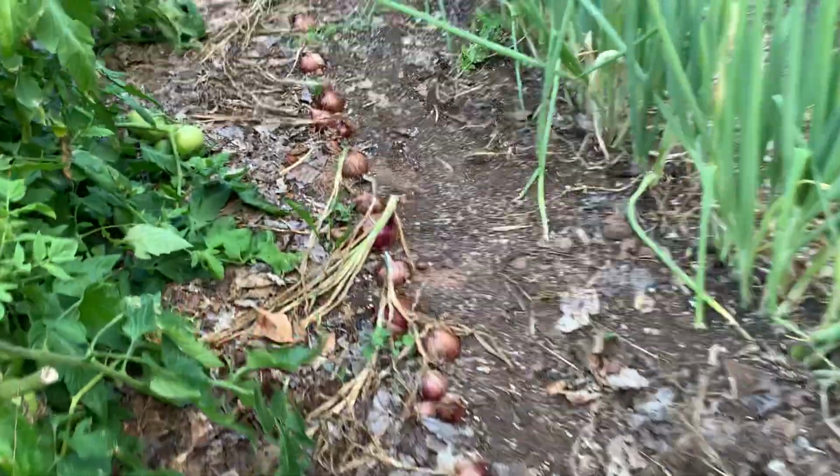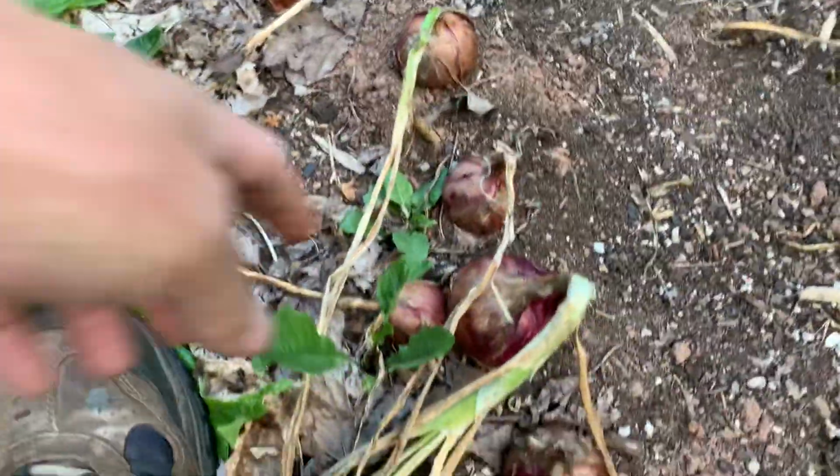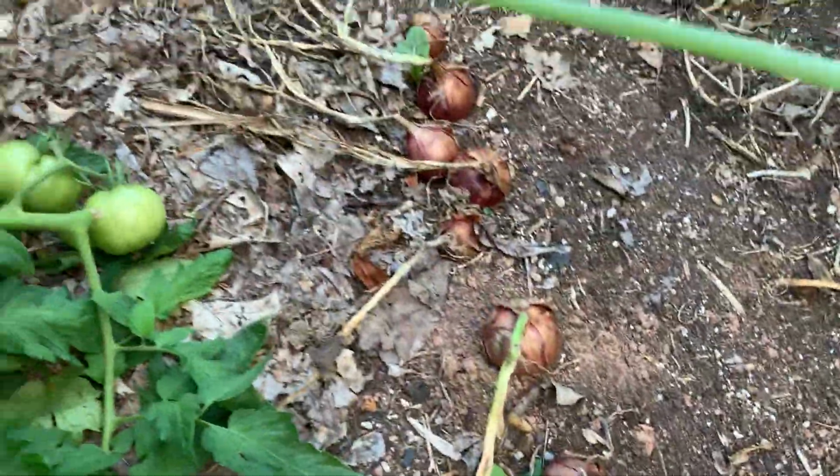There's 3 different varieties of big onions in these. I should have pruned them better, or pulled the weeds better than what I did. They didn't keep up with it real good.